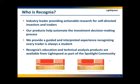Now, before I get into the details of Education On Demand, I wanted to just speak for a moment about who Recognia is, for those of you who don't know us. Recognia is a provider of what we call actionable investment research content, and we focus primarily on the self-directed brokerage market. We try to automate the investment decision-making process and try to provide ideas which may not come across otherwise. We try to present our research as part of a guided and interpreted experience, recognizing that every trader is also a student. So education has always been something that's been very, very key to Recognia.